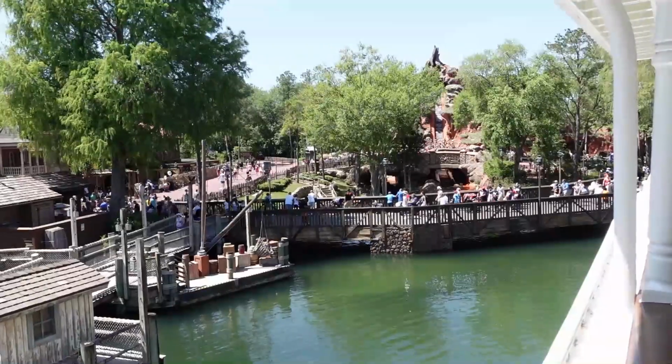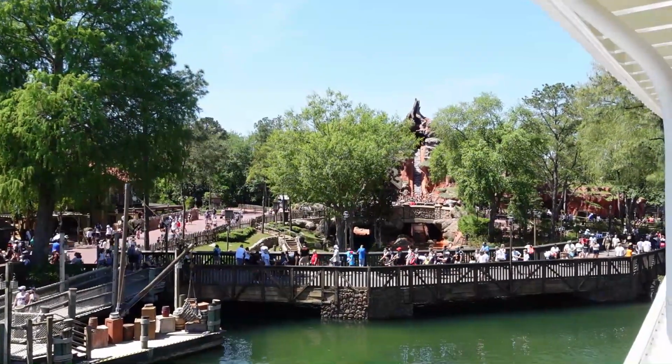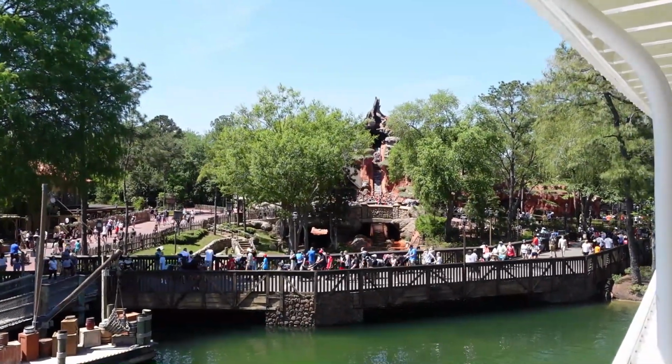But this ride is slated to get a makeover, to be redesigned like Princess and the Frog with Tiana. So right now it is kind of potentially your last chance to see it in its semi-original form. So before it becomes Princess and the Frog, now is the time to ride it as Splash Mountain. But yeah, it's definitely a fun coaster.